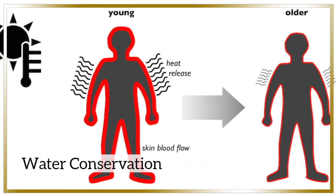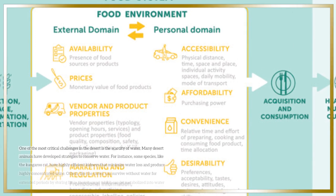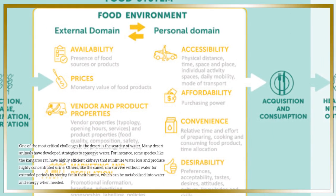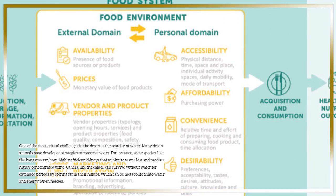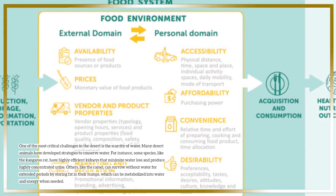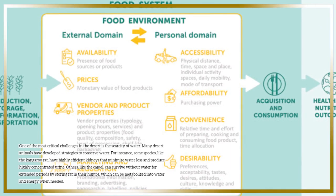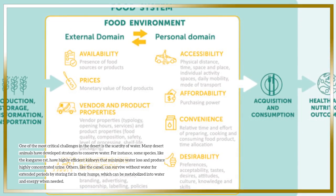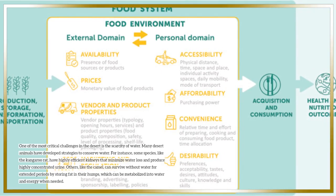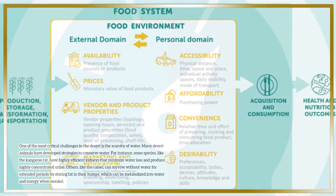Water conservation. One of the most critical challenges in the desert is the scarcity of water. Many desert animals have developed strategies to conserve water. For instance, some species, like the kangaroo rat, have highly efficient kidneys that minimize water loss and produce highly concentrated urine. Others, like the camel, can survive without water for extended periods by storing fat in their humps, which can be metabolized into water and energy when needed.